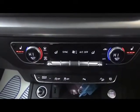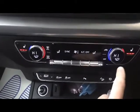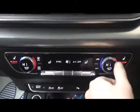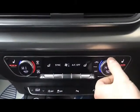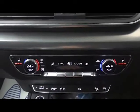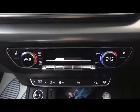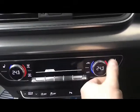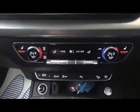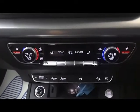Moving down, we have a 3-zone climate control system, electrically operated. So you've got driver, passenger, and you've got a rear setting as well. When it's on sync, as it currently is here, when you change the driver, both the passenger and the rear will change. When it's on 3-zone, all three will be different. You can alter all of them individually, and you can also set the rear from here as well, just by going on the set rear and then setting their max. So if you know someone's getting in the back and it is pretty cold or pretty warm, you can sort of change the climate in the rear.